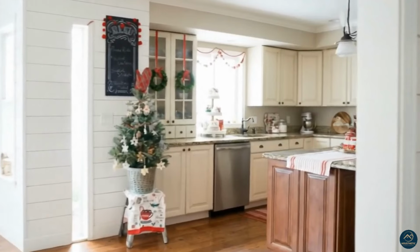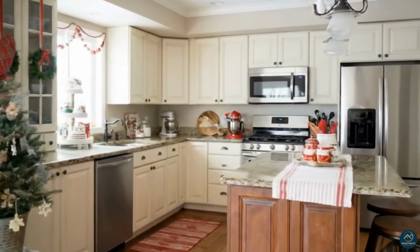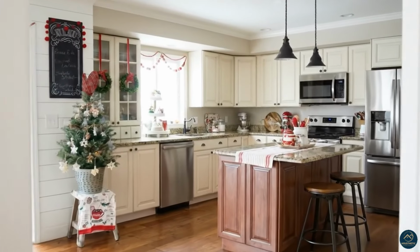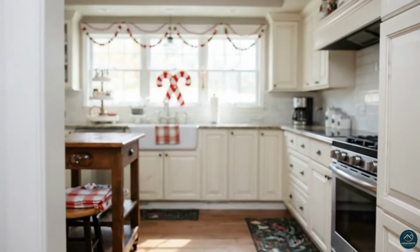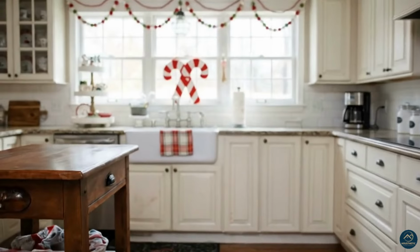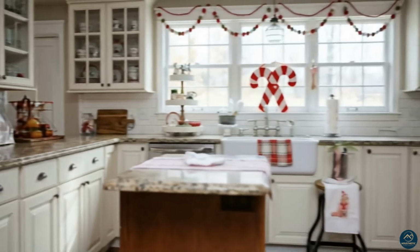First, let's start with the classics. A mini Christmas tree on the counter with simple ornaments adds instant cheer. Pair it with red heart and berry garlands, or hang evergreen wreaths with red ribbons on your cabinet doors. For a touch of nostalgia, try a red, white, and green pom-pom garland. Add some candy cane decor and switch out your daily towels for plaid Christmas textiles.